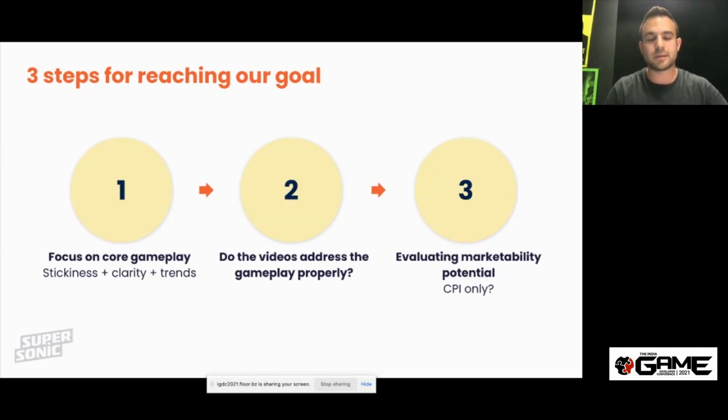The second thing is making sure that we addressed the gameplay properly in the videos. We might have an amazing marketable concept, but if we use bad videos, we might end up dropping a good and marketable concept. So we will go over some best practices and tips for making good videos. And the third step, which is closing the loop, evaluating the marketability potential of your game. Is it the CPI only? Of course not. We'll dive into it in a few seconds.